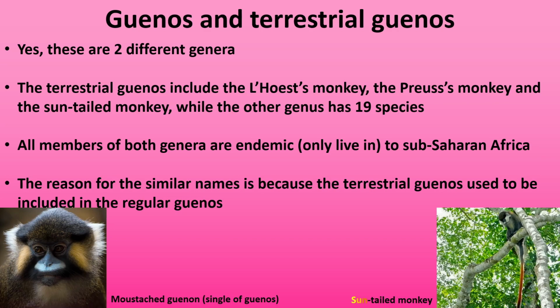In the bottom right you can see a sun-tailed monkey, and in the bottom left you can see a moustached guenon, and guenon is the singular of guenons.